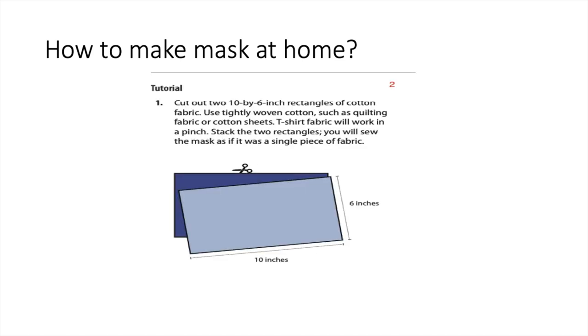So first you have to cut 2 pieces of cloth in a rectangle where the length is 10 inch and the breadth is 6 inch. This cloth should be preferably cotton which is tightly woven, like quilting fabric or cotton sheets. T-shirt fabric will work in a pinch. Stack the 2 rectangles. You will sew the mask as if it is a single piece of fabric.